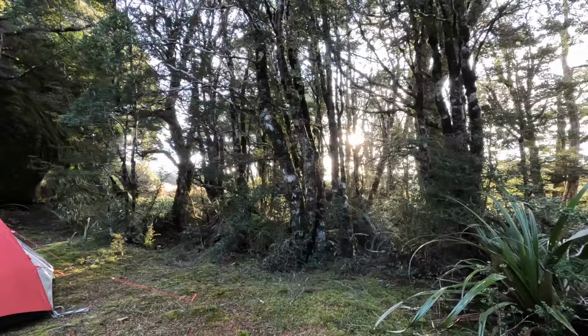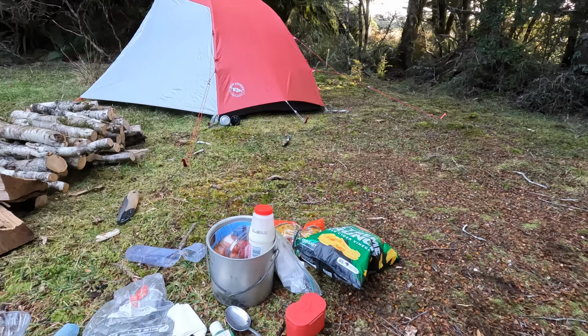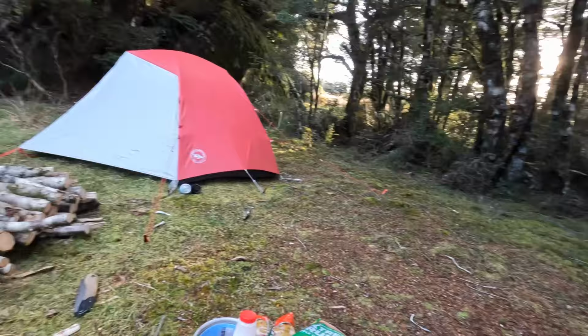It's pretty nice here though. Going down through the trees. Got some chippies. And I got salmon, pesto pasta with cherry tomatoes for dinner. That'll be delicious.